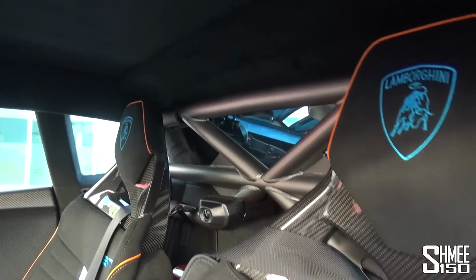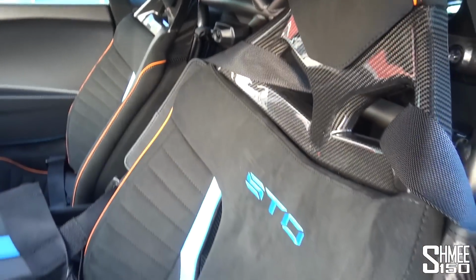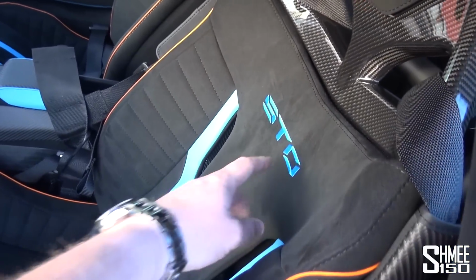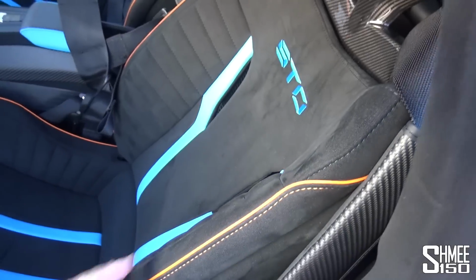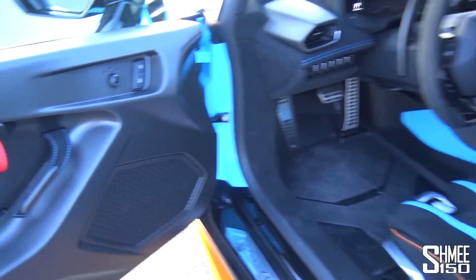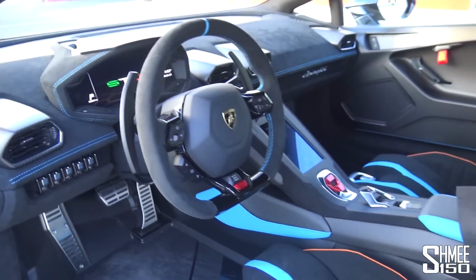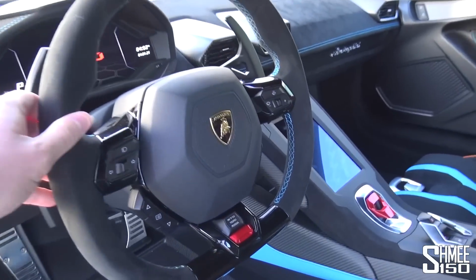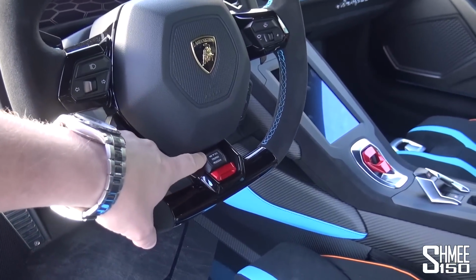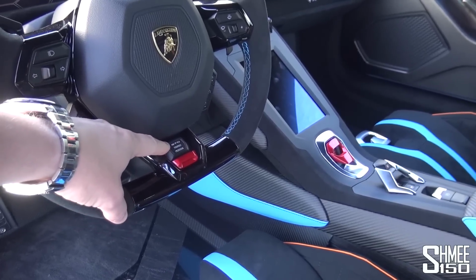So we've got the titanium half cage sitting behind the seats. You've got the track telemetry camera system installed as well, and with the specific interior pack that's available with the STO embroideries and the dual tone for the seats, with the blue and the orange in this case to match with the exterior, all of the blue stitching around the door pulls, around the Alcantara on the dashboard, and also of course on the steering wheel where we have the three modes: STO, Super Trofeo, Omologato, which literally means homologated, the road version.